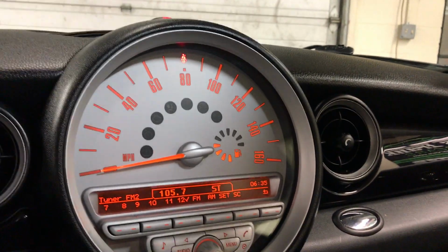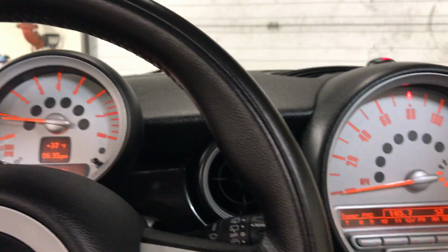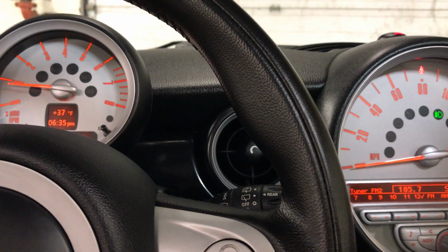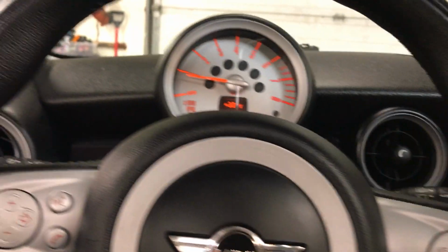You have frontal airbags, you have side impact airbags, you have side head impact airbags in this car. So you're really surrounded by safety in this vehicle. Front fog lights, rear fog lights, as I said, heated seats, automatic climate control.